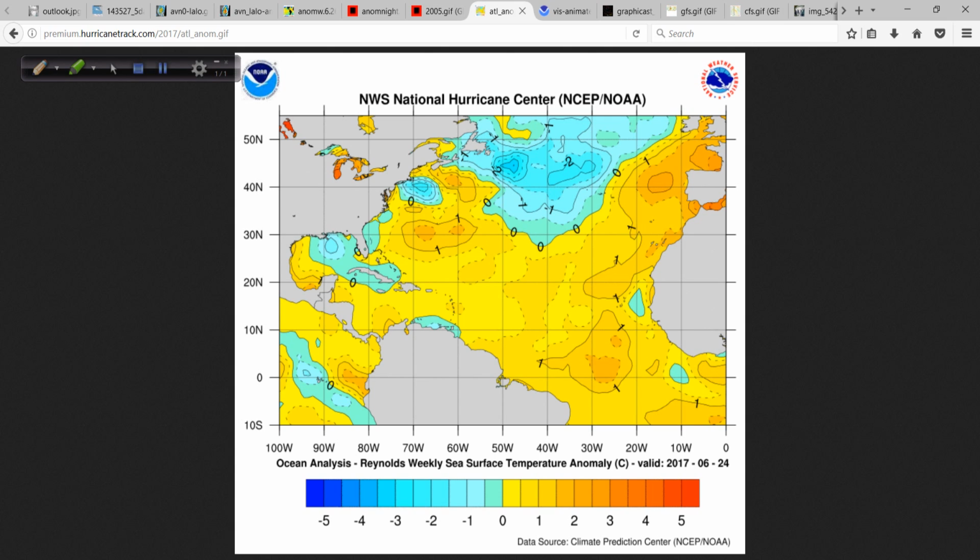And so overall, if you look at this, the area off the Iberian Peninsula, look, there's your 1 degree Celsius isotherm, and then there's a 2 degrees Celsius. That's crazy. And most of the Atlantic east of 40 degrees longitude is averaging a degree Celsius above the long-term average.